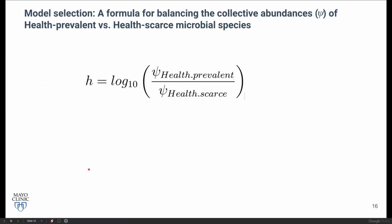is to simply find the ratio of the collective abundance of health prevalent species to the collective abundance of health scarce species. And if we put a log on this ratio, and here's the really important point, then any output that is positive means higher collective abundance of health prevalent species, meaning healthy. But on the other hand, any output that is negative means higher collective abundance of health scarce species, meaning non-healthy.